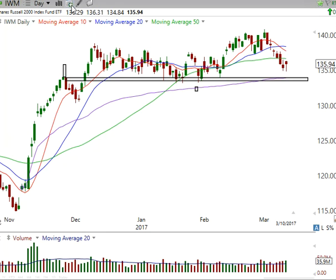The Russell 2000, I had put this on Twitter earlier in the week, that this prior peak right here, which held as support a couple times as well, is also where we find the year-to-date volume-weighted average price.